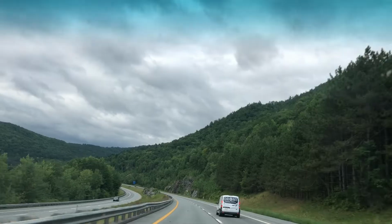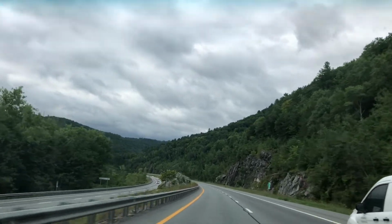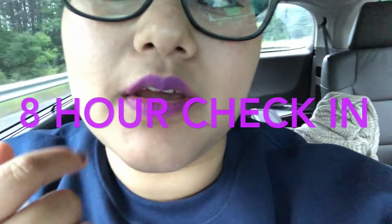Now, I will say that this was definitely a winner. The formula is very, very strong. It will last you a long time. I was traveling that entire day, and I did end up eating lunch, dinner afterwards, and it really stayed put for about 8 hours. Around the 8-hour mark, it did start to come off a little bit right at the tip and the edge of the lip that you will see.